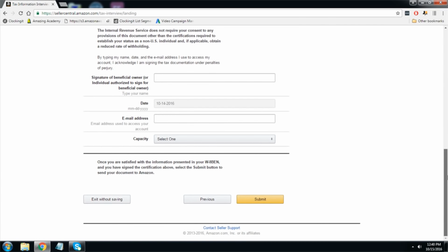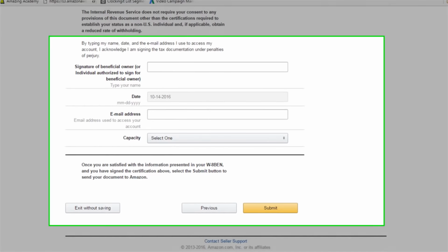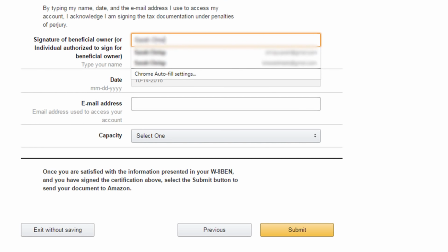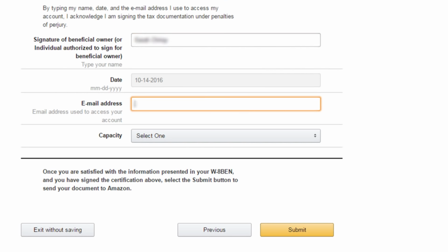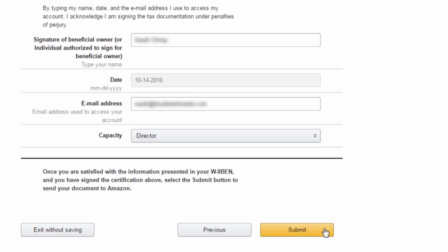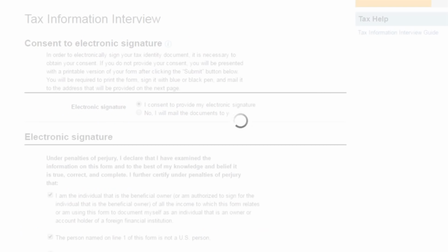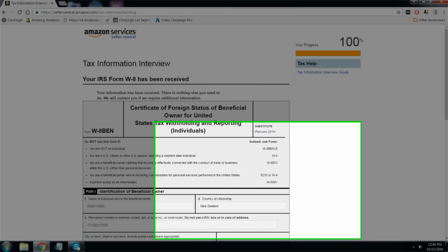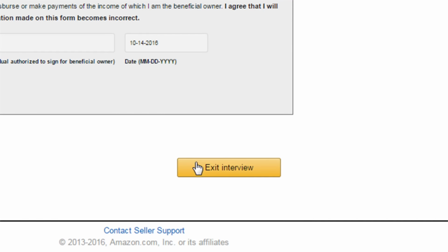So come down and then you need to type in your name. You do not need to provide a written signature. Just typing in your name is enough to do an electronic signature. And then you need to give your email address. And then you also need to select what title you have in the business. It might be director, it might be president. You can just select whatever you like. I like to call myself a director. It really doesn't matter. And then you come here and you can review the W8BEN form that you've filled out.